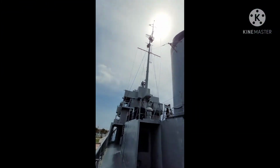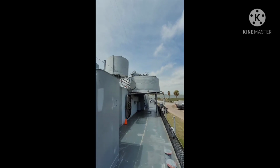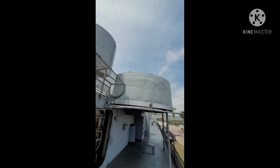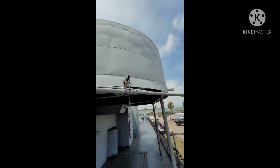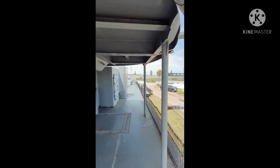We're on the deck of the USS Stewart now, destroyer escort. Start making our way to the back. Got anti-aircraft gun emplacements. See some depth charge racks back there. Do a quick walk inside. You got a ship's store. Little odds and ends.